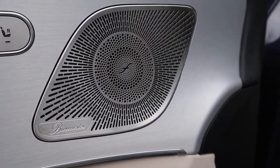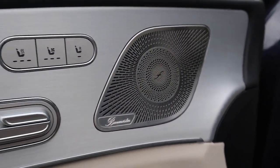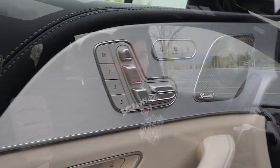And then I do love this 13 speaker Burmester audio system. I mean, that speaker grill alone is worth the price, and the AMG does come with that as standard. And you also have a 590 watt amplifier. Now, what's interesting about the speaker system is that Mercedes actually integrated what they call the front bass system, where the subwoofer is kind of integrated into the frame. And so it uses the resonance of the frame to create that subwoofer bass sound. There's a lot of audio engineering that's well above my pay grade, but it is kind of interesting to talk about.